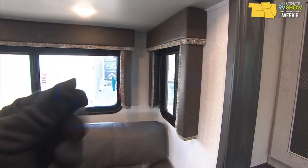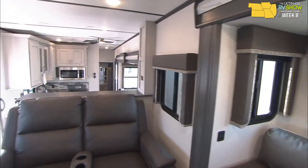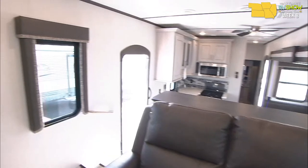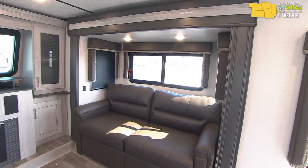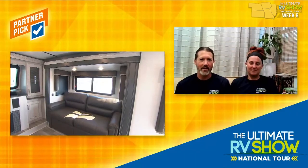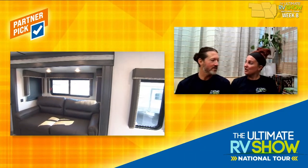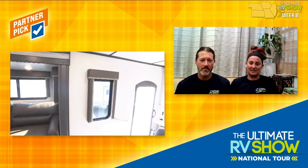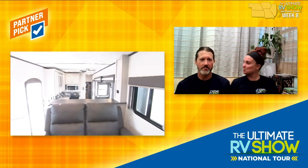I'm just seeing a lot of windows too, which is really cool. A lot of natural light there. The natural light is great, just being able to see cool campsites you get to or some of the boondocking spots. We love having a lot of windows. And then you can open them with a nice crosswind, so you get a nice breeze coming through on the days when it is hot, or a nice spring breeze coming through.